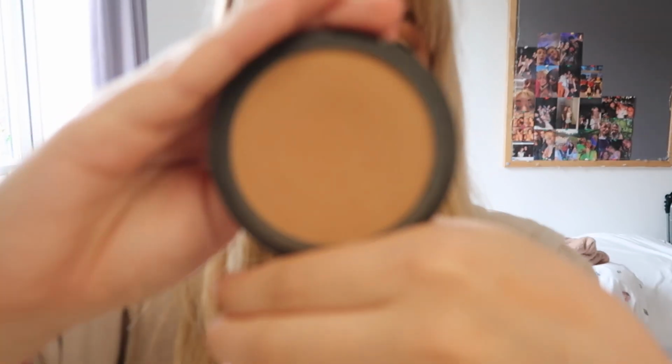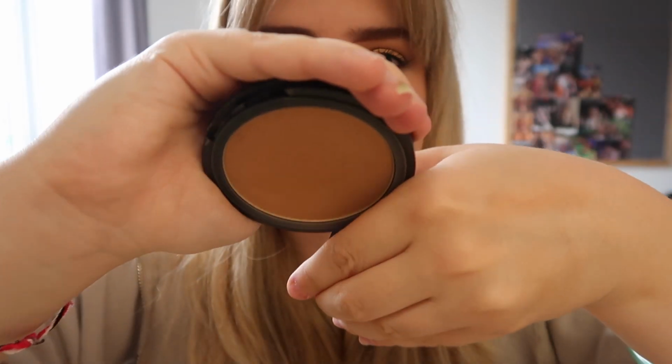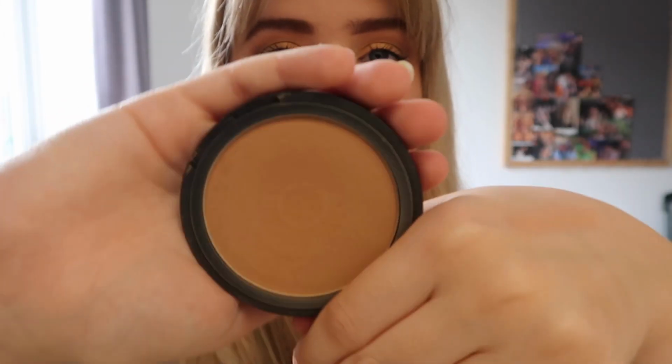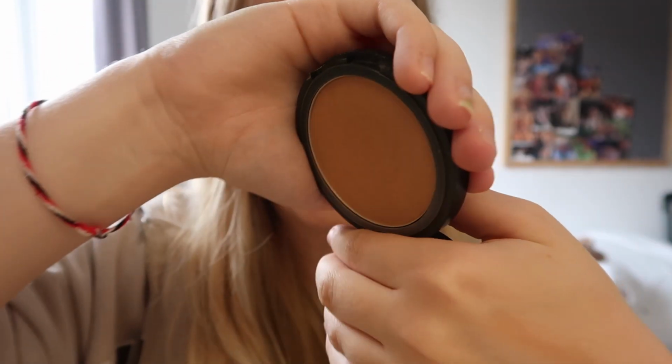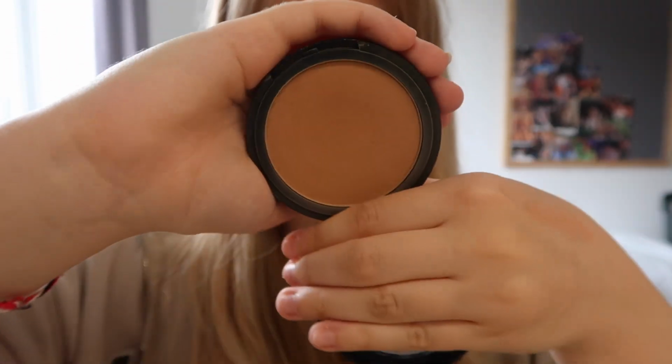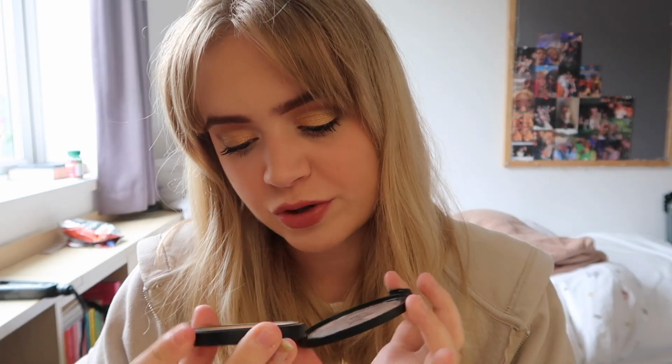Then we have my e.l.f. bronzer. The goal on this is to hit pan. I've used this one 28 times, and as you can see there is a very big dip in here. I'm not sure how well you can see how big the dip actually is, but it's pretty far down, and you can definitely see the rings in there. I'm honestly not too sure how long this will take to pan. Obviously that could be anytime in the next 2 months, or it could be a year.